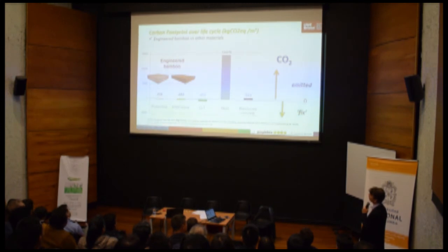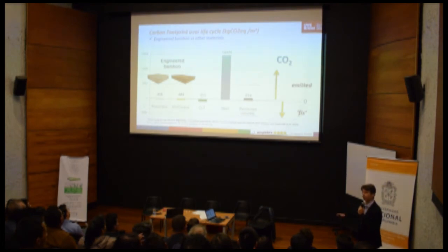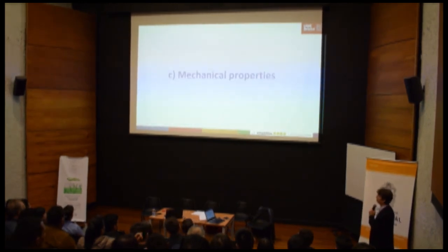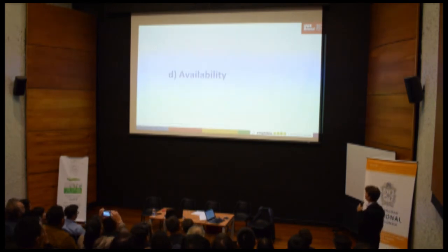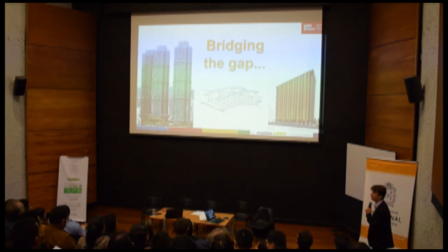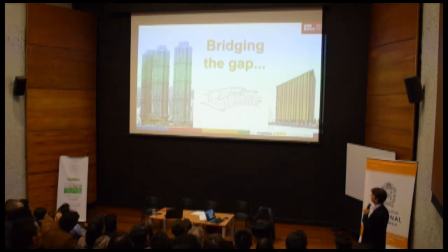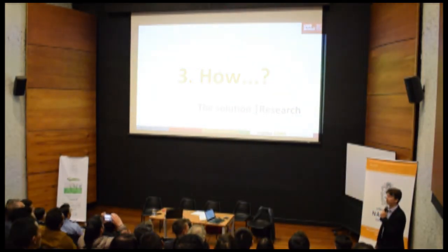But this is also a good contrast here. Those CLT panels that have been used for these high timber buildings also have a good amount of CO2. Oh, I've got 2 minutes and I'm almost halfway. Mechanical properties are very good, and availability: in Colombia we have about 50,000 hectares of bamboo, with 31 million hectares around the world. So what I'm trying to do is bridge the gap between these types of structures, the uses that we do on the back loop, and of course the potential uses for engineered products.